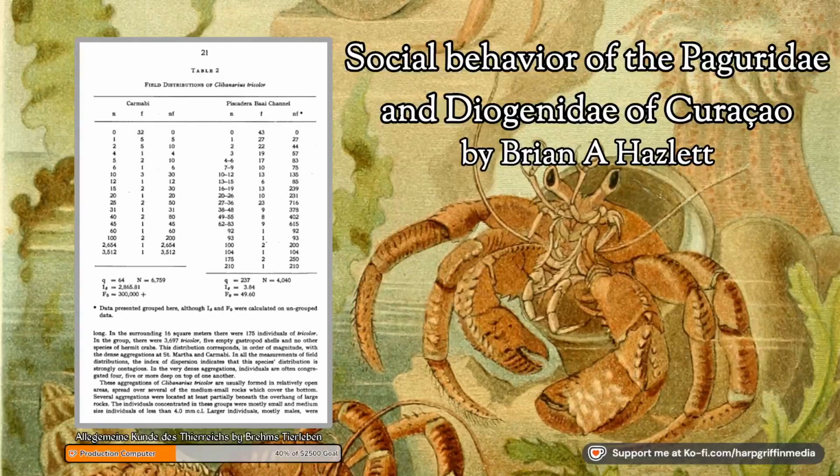Table 2. Field distributions of Clibanarius tricolor, which we are not reading.